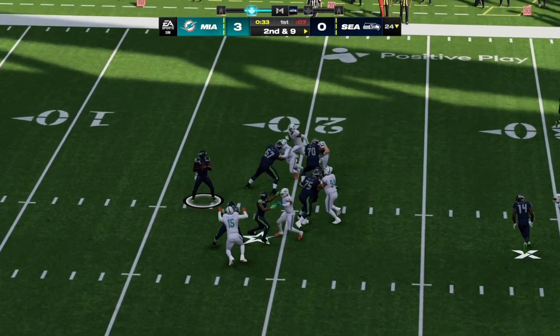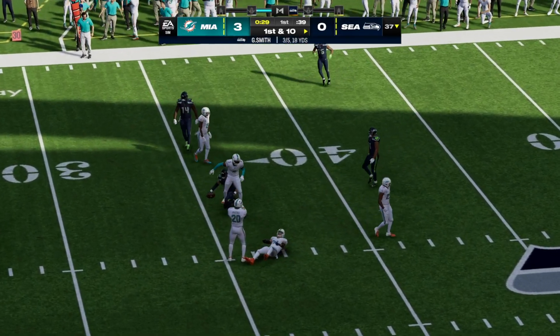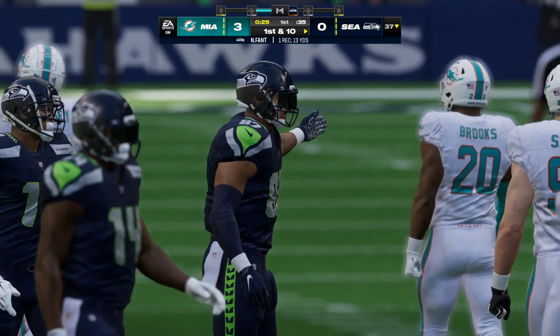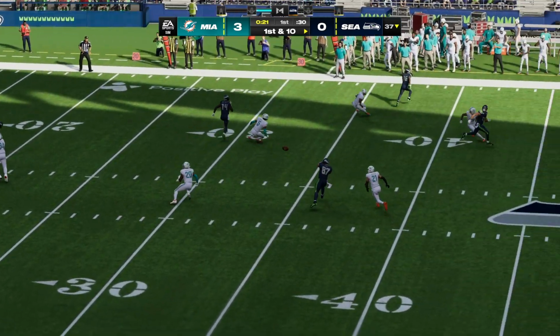Now Smith. Open man, that's Noah Fant, the tight end. And they're able to get this one across the 35. 13 yards on his first catch. It's a first down as well.